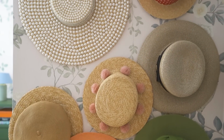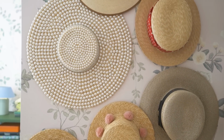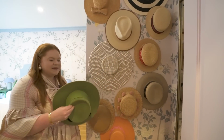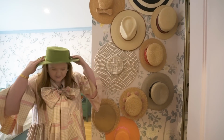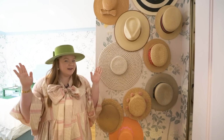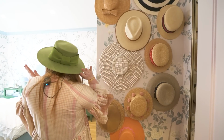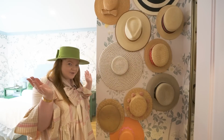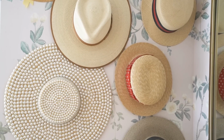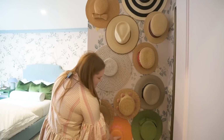This is the only way that I have been able to store hats, and it also makes it an art piece. So one of my favorites is obviously this green one. And it makes the whole outfit, and obviously we have to have a bow because it wouldn't be an outfit without a bow. And let me see if there's another one that I love. Oh, I did also just get this one.